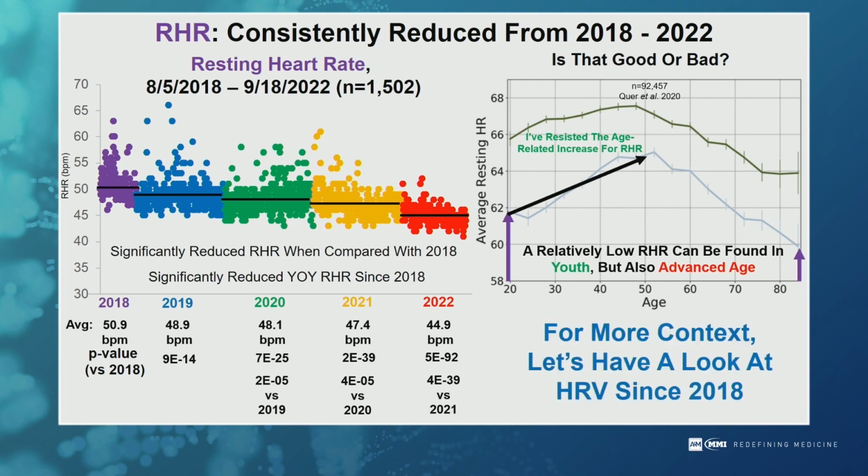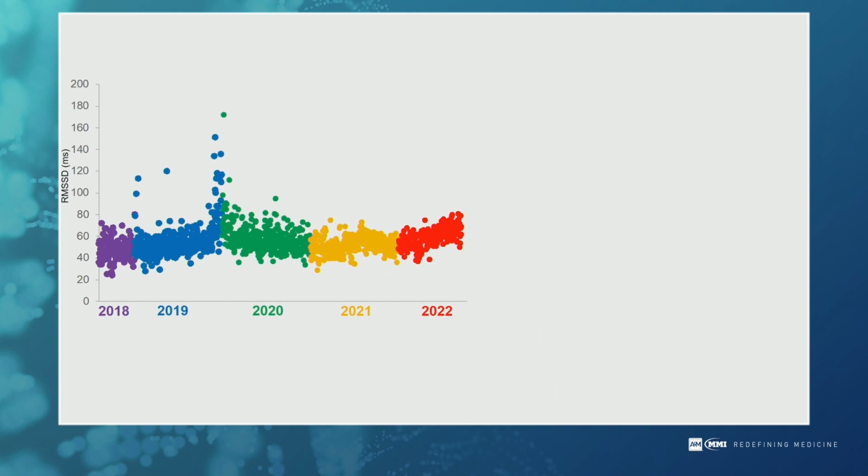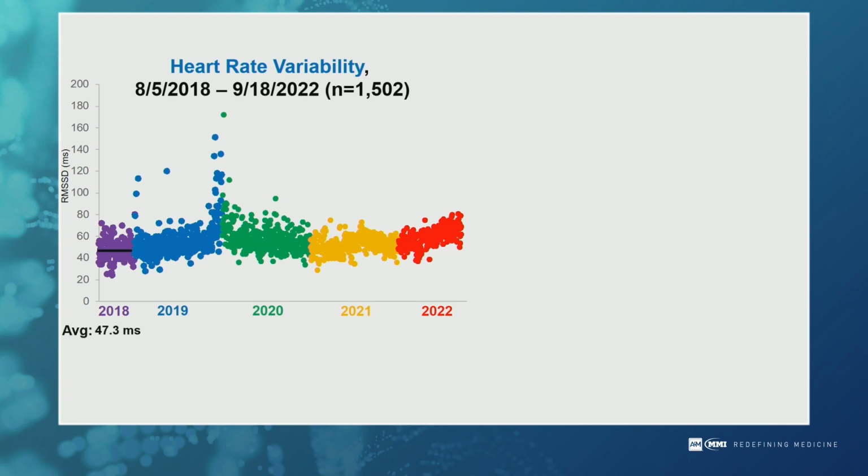We can do it by having a look at heart rate variability since 2018. Over that same time period of about 1,500 days of data, I started with a heart rate variability of 47 milliseconds in 2018, and then significantly increased that to 56 milliseconds in 2019, and then increased it again in 2020 to 57.8. Well, increased it when compared with 2018, but not significantly when compared with 2019. So both of these years are essentially the same in terms of heart rate variability.